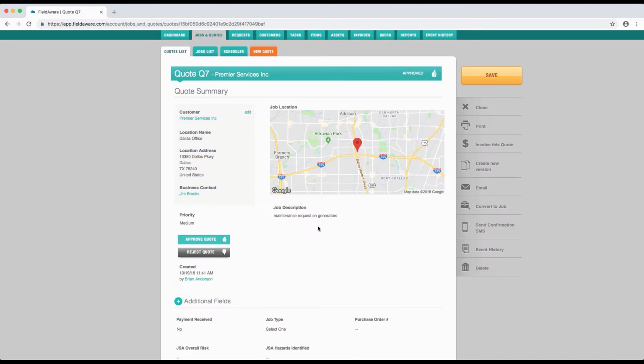On the right-hand side, you can see that a few buttons have appeared now, one of which is convert to job. This is going to allow us to convert this quote into a job which we can then dispatch. We can also dispatch quotes if we need to send out an estimator or send out somebody to do an assessment. Let's convert this to a job now.